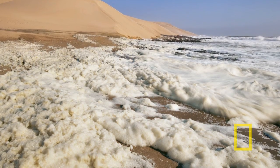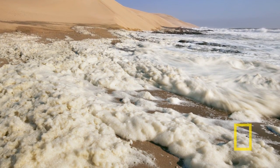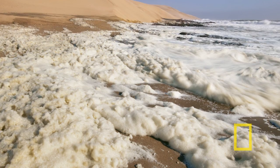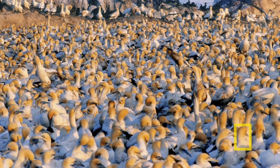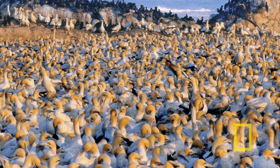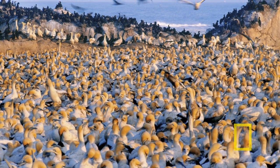Here's how the desert sand meets the sea and vice versa. The foam is the result of these strong offshore winds that whip the biomass of phytoplankton into a froth. Consider it something like marine egg whites. And like other major fisheries, the Benguela Current's marine life has been plundered. And wildlife populations like these Cape gannets have declined seriously, but Namibia's first marine protected area, declared last year, is an important step in the right direction.